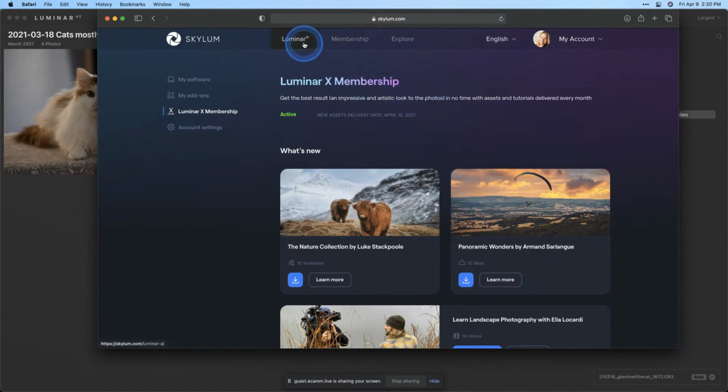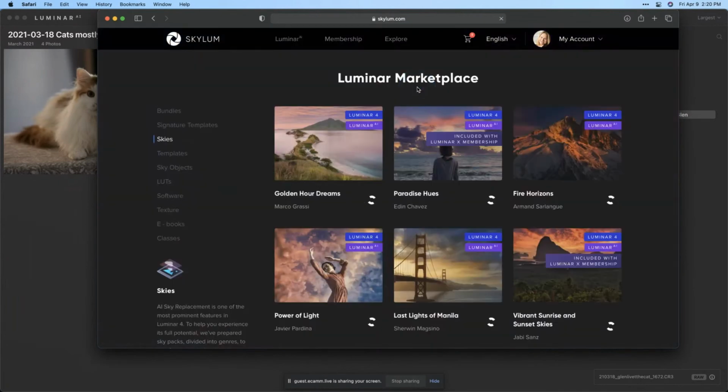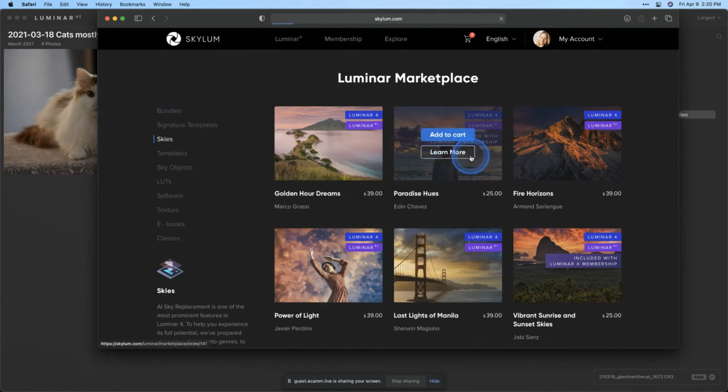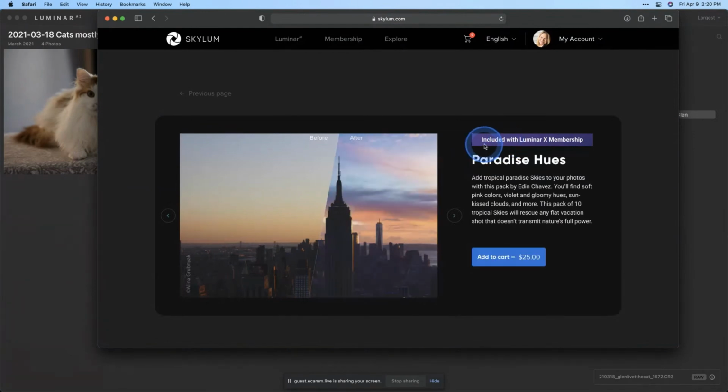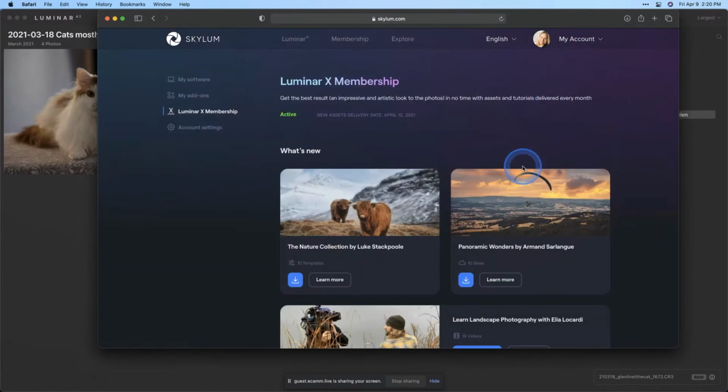If you go over to Luminar AI and up here at the top and you go to Marketplace under Explore, you'll see that some of these say included with Luminar X membership. If you click on this and you want to say learn more, the catch is these come in monthly deliveries. Just because it's included doesn't mean it's necessarily been delivered to you yet. If you don't have it available here under my account and Luminar X software, it means it'll come to one of your future deliveries.